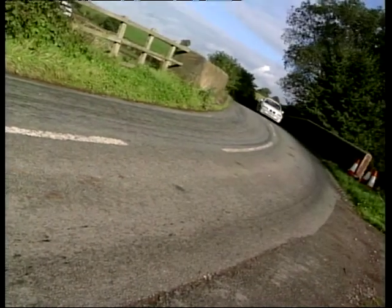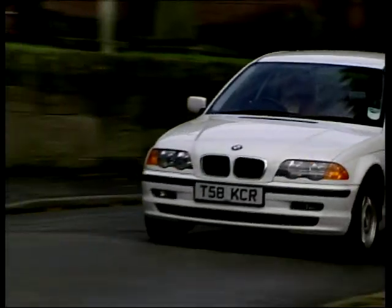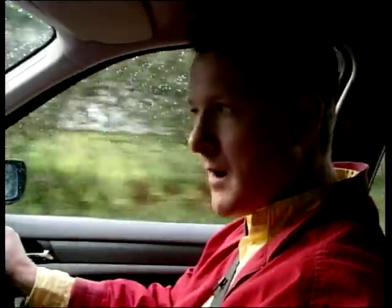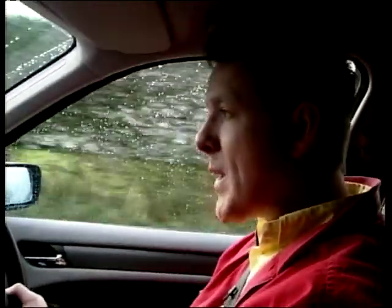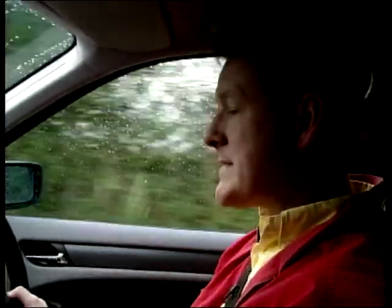So these Shape 3 Series were launched first in 1998, so they've been around for what, three and a half years now, and the early cars are getting cheaper. What sort of money would you have to pay to get a nice one? Well, 11 or 12,000 pounds. Make sure that they've got full service history. If they haven't, walk away, because there are plenty of others on the market to choose from.